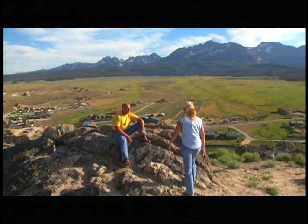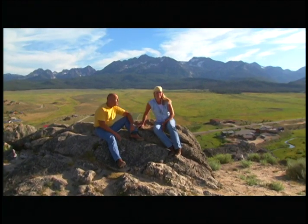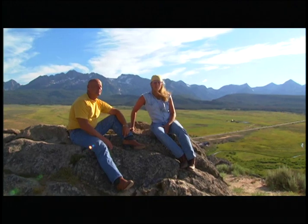What's going on, man? Not much, just enjoying the view of the Sawtooth. You know, it's really peaceful up here. It is pretty nice, isn't it? Yeah. Pretty incredible view.